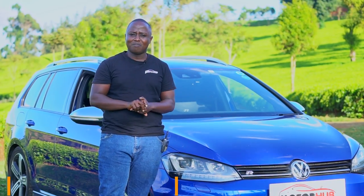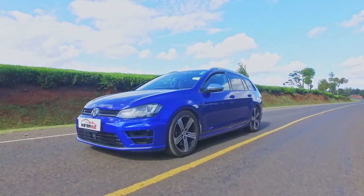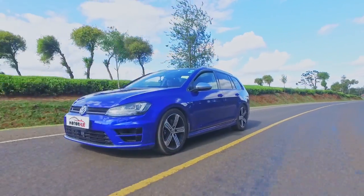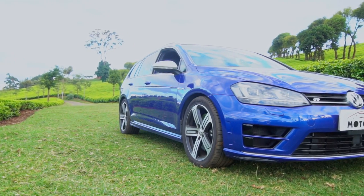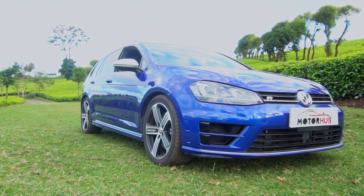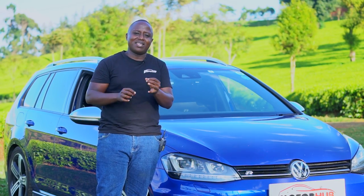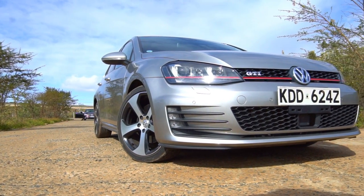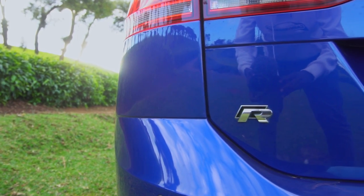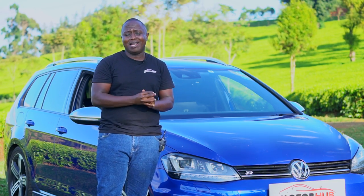To the untrained eye, this might look like a normal Volkswagen Golf variant. However, it is not. In fact, it's something totally different. This particular one is the Volkswagen Golf R Wagon, and it's based on the Golf Mark 7. When it comes to the Golf Mark 7, there is the normal Mark 7 TSI, there is the GTI, and now there is the Golf R. The Golf R is the most superior of them all when it comes to power and performance.